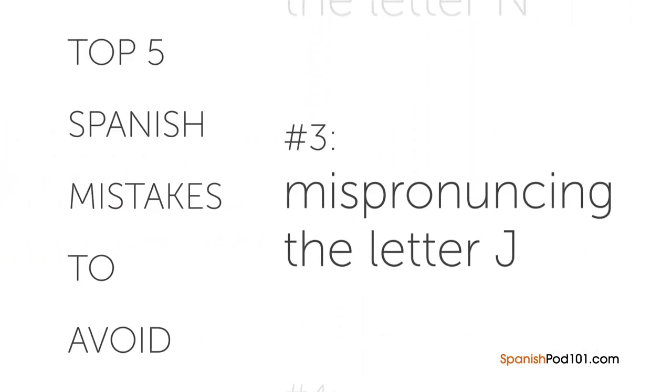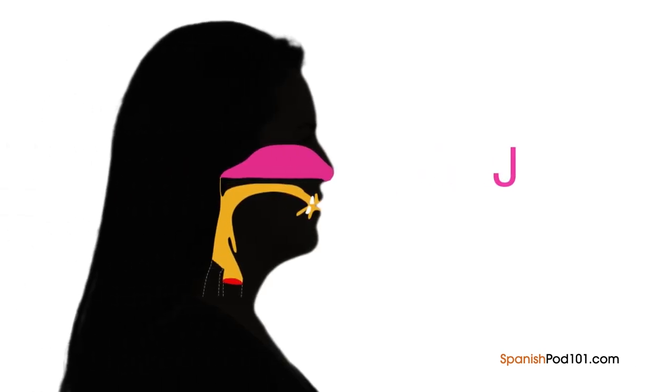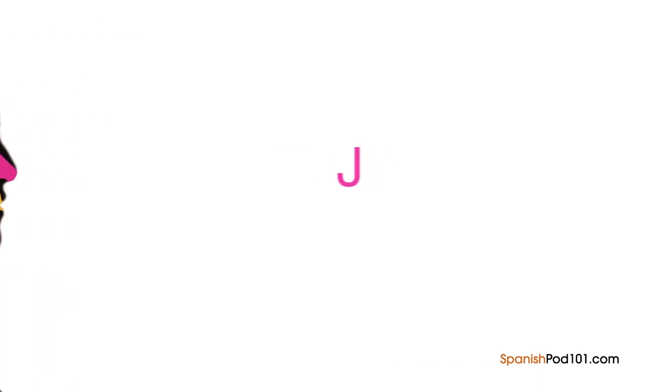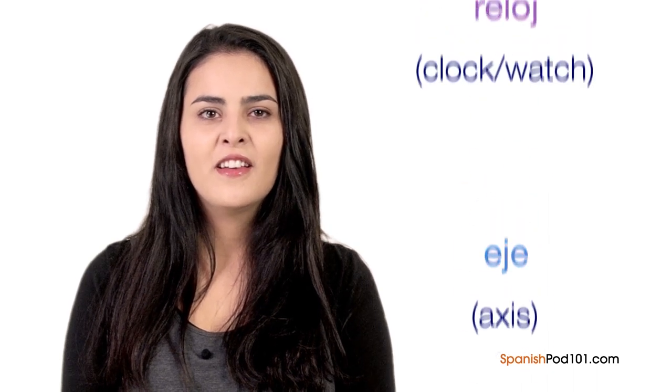Number 3. Mispronouncing the letter J. The letter J sounds a bit like an H sound in English. This is confusing for many speakers, particularly if their language also uses the Roman letters H and J. But not only this, because if you listen very carefully, it's not the same sound as the H in the English word how, for example. Listen to Alex again. It's pronounced further back, close to the throat. In fact, you should feel a little tickle in the back of the throat. This sound is also pronounced with a bit more force. Listen to Alex pronounce this letter in a few words. Jamón, eje, reloj.